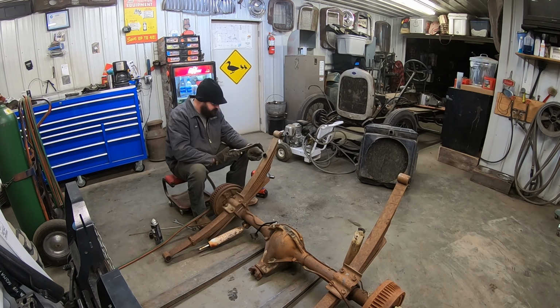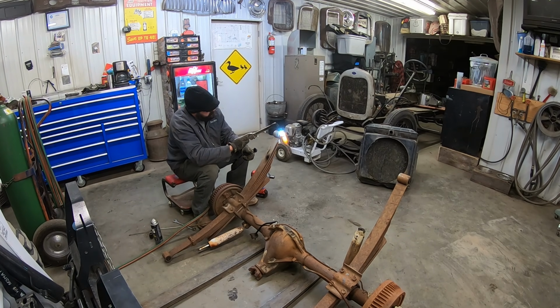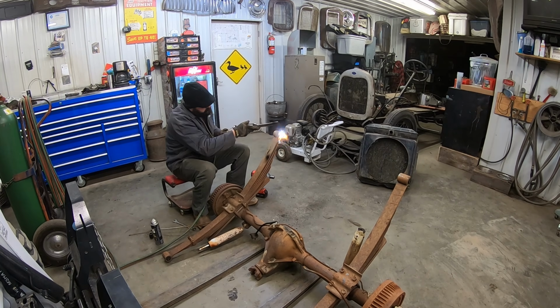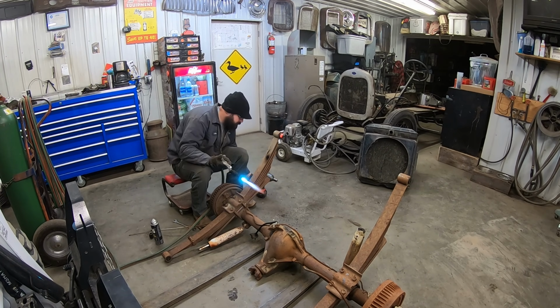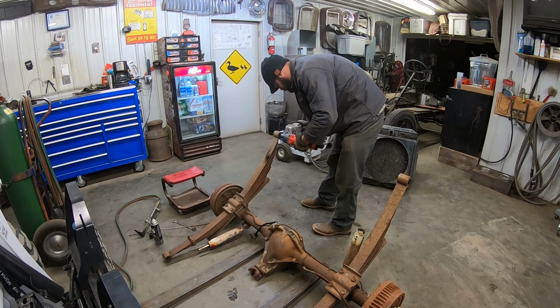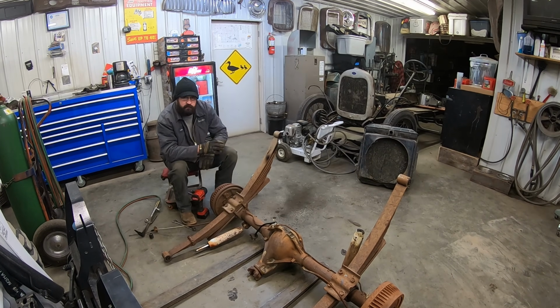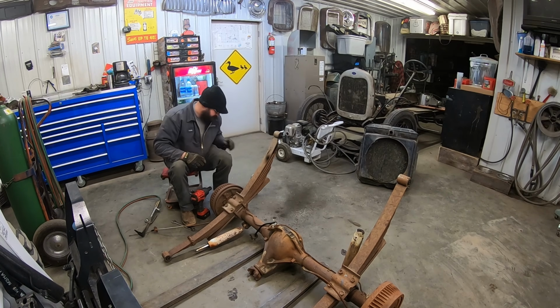This'll persuade it out of there. We're just gonna let that spring eye bolt soak a bit. It's kind of bound up in the rubber bushing. I don't know what we should do there. I don't want to tear up that bushing because the bushing's probably going to cost more than the springs. I know these U-bolts are going to cost more than the springs. They don't give them away.